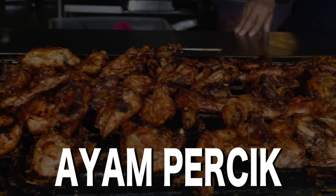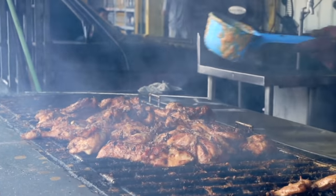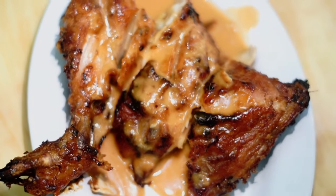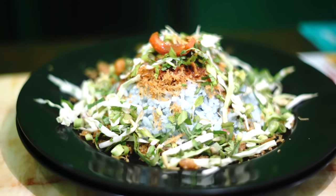Ayam percik, a grilled chicken splashed with a rich, thick, aromatic coconut milk gravy with lemongrass, turmeric, and other spices. It originated from the state of Kelantan and pairs well with nasi kerabu.